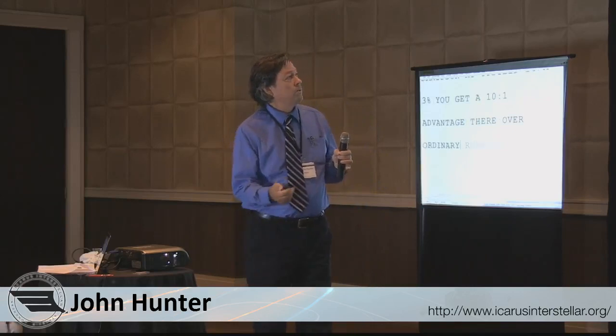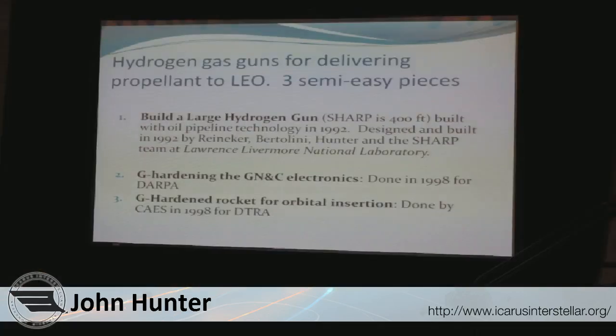So here these are the three semi-easy pieces. And the first one is build a large hydrogen gas gun. So it's sort of funny because I was a theoretical physicist very, very briefly, but then I went and started building things because it was much more fulfilling to have hardware than it was to promote UGRASS, which I used to do, and do quantum mechanical calculations. And so I built the system.